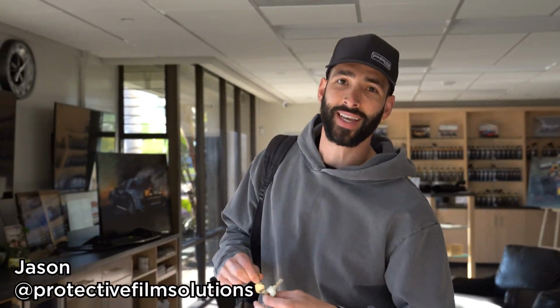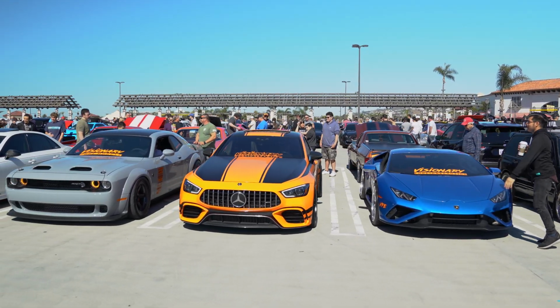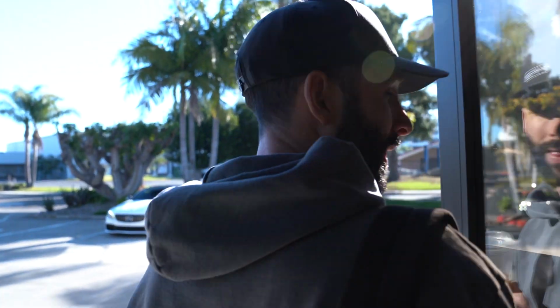Protective Film Solutions. It is time to go. We've got Project C8 and we're about to head down to San Clemente Cars and Coffee. This is the first time taking this car out, so we're really excited to get this thing on the road right now. So we got a little group together, so let's go take this thing for a rip.